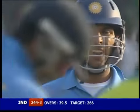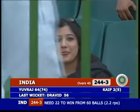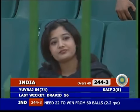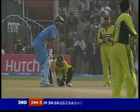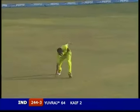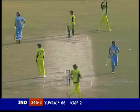These two run well between the wickets. They're very quick, very athletic and aggressive. They'll take a few risks when they're running between the wickets, and more often than not, if you don't hesitate, you normally make it. Two there, definitely 2 there. These two, as Arun Lal said, run very well together. Just trotted 2.